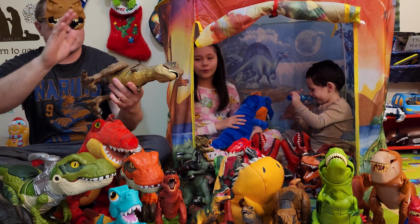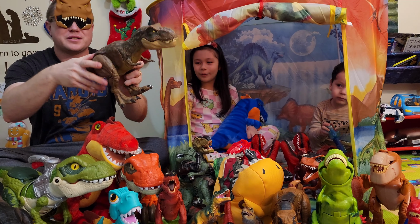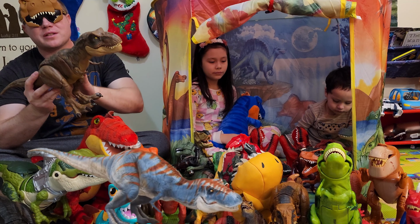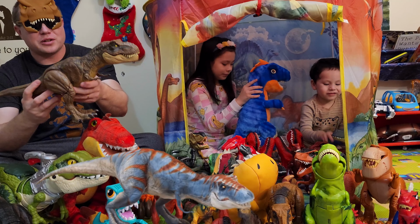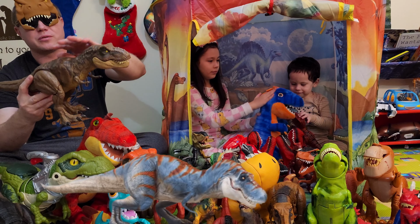So basically, the most important body part would be his legs. His legs are huge, his leg bones are huge. His legs would be his life. He would need those to run around and chase his prey because he's a meat eater, of course. And his body would be based around those large legs.